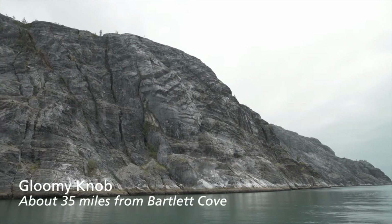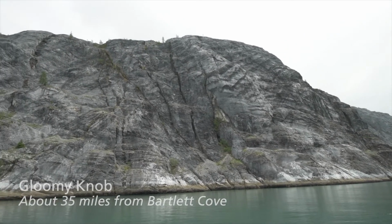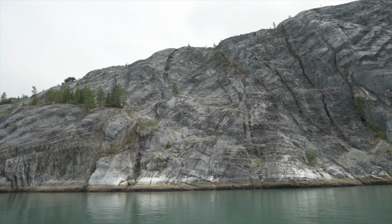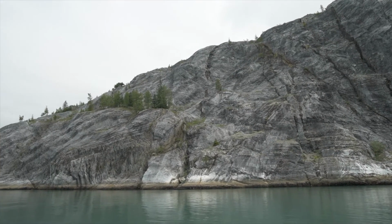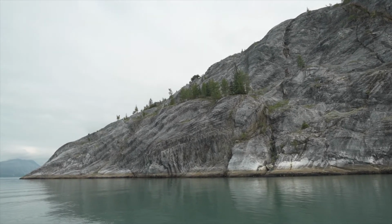Here we are along Gloomy Knob. If you take a look at the landscape, you can really see the effect of the glacier. So you might think of a glacier as a mass of ice, which you're correct, but that mass of ice ends up with a lot of rock inside it.